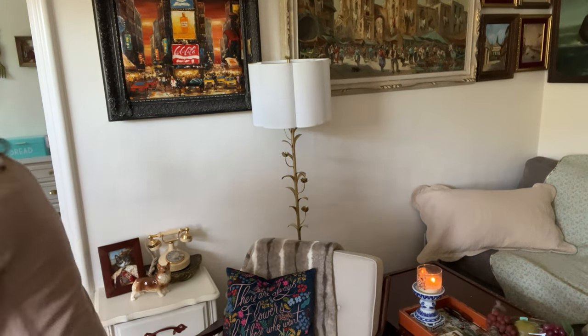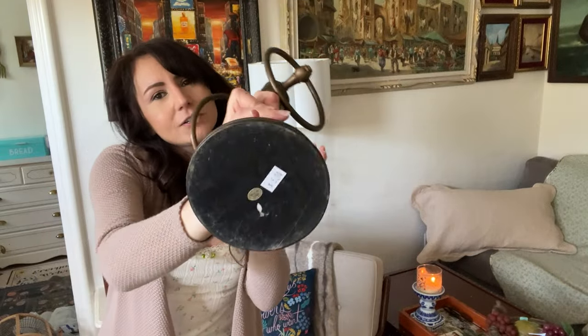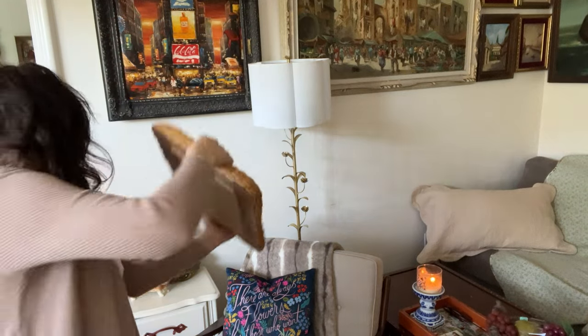This I'm gonna put in my bathroom. I thought it was fun and vintagey looking. And this was $5. But it had 20% off too, so this was $4.79. It's just a cute little mirror tray thing.